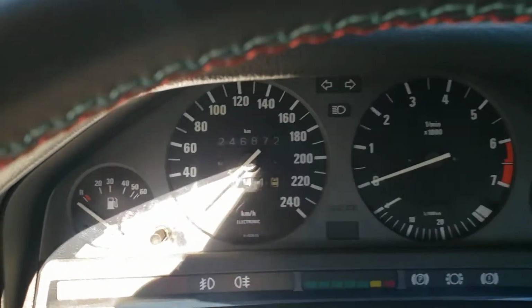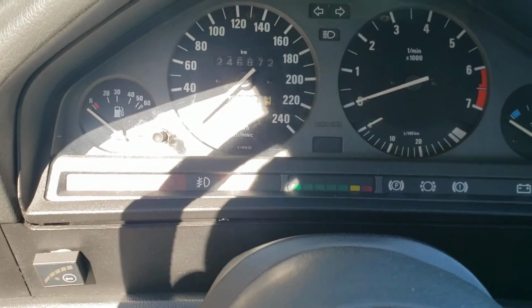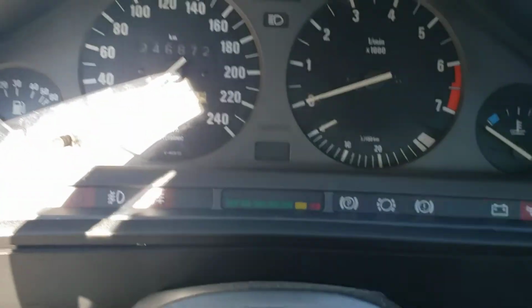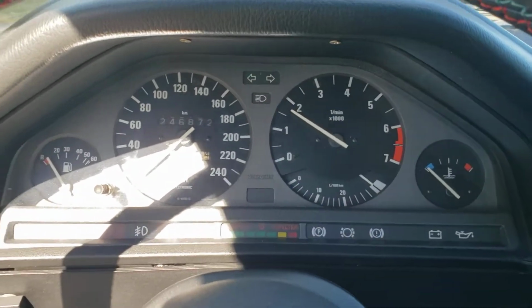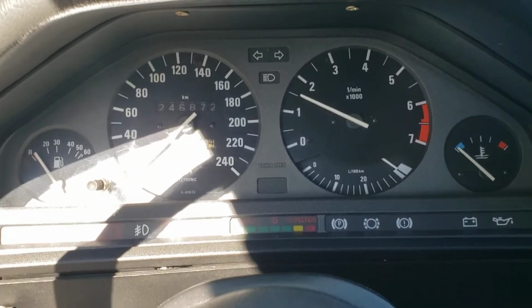Let's go ahead and start it. The car comes with three different keys. I guess at some point the lock was replaced, so there is one key that starts the car, and other keys that unlock it. All the gauges work, all the needles move.